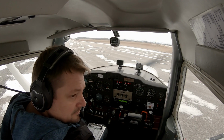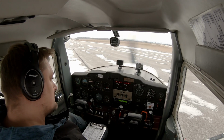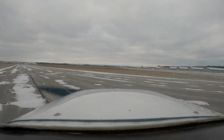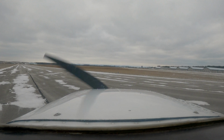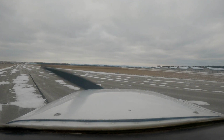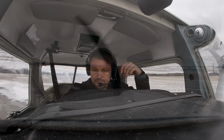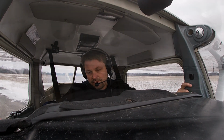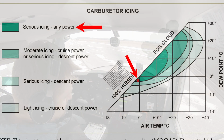Now, after I did this run-up and everything was okay, that didn't alleviate my concerns. It made me quite concerned. I don't like when things seem to fix themselves. That makes me even a little more nervous. I was checking the humidity and the temperature again, and what was on my mind was that the weather conditions were the perfect conditions for carb ice. So I was still a little afraid of accumulating ice, even though the carburetor was clear of ice.